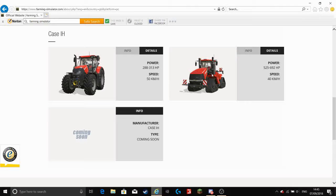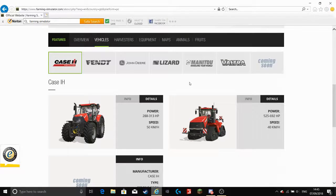So they're two that are coming back, and when I was looking at the Farming Simulator 17 cards, when you look at the different vehicles, they are completely different and they look so much better on 17. So I'm really looking forward to seeing them actually in the game.